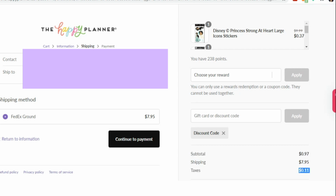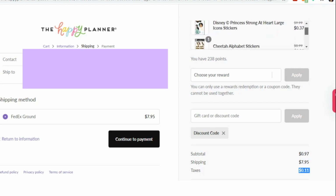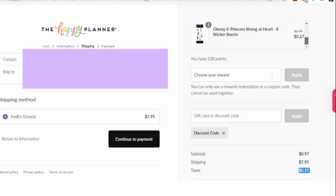Now keep in mind, you cannot use your rewards with an ongoing sale, because usually an ongoing sale means there is a coupon code that the Happy Planner is providing for everybody, so you cannot use your rewards at the same time as a sale, as far as like if they give you a coupon code, because you cannot put 2 coupon codes into this system. So just keep that in mind. So that's kind of how it goes.